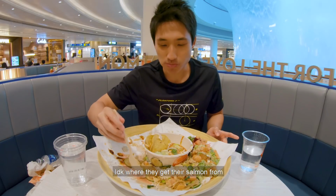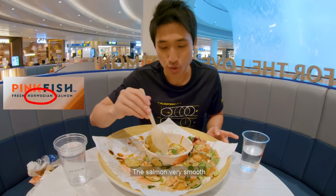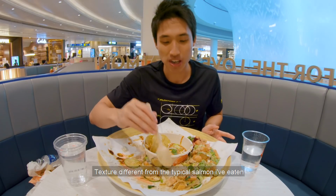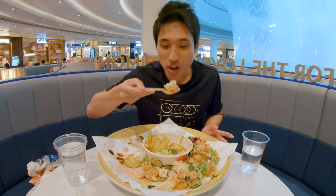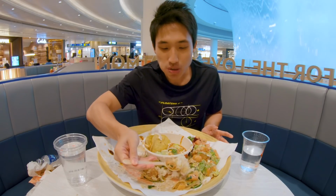I don't know where they get the salmon from, but the salmon is very smooth. The texture is very different from the typical salmon that I've eaten. I'm talking about the raw ones. Really? It's Norway, is it? Norway. All the salmon is from one source.